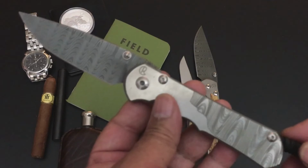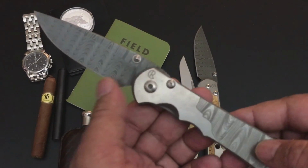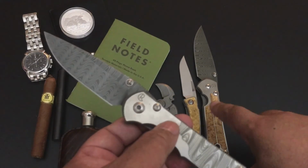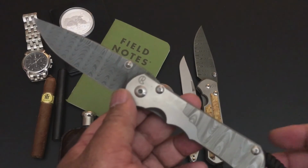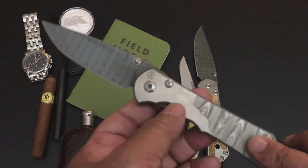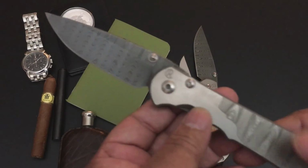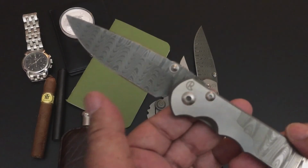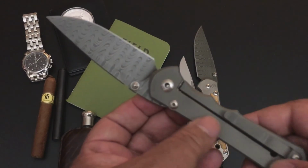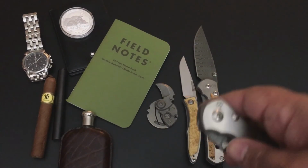I love the fact that Chris Reeve did the etching, unlike the inlay polished titanium, it grabs dirt. I don't know why. The etching is wonderful. In this case, you can see that it is ladder Damascus on the scale, on the show side, and I got ladder Damascus as the blade. And then on the lock side, it's just titanium, that wonderful titanium with the lock. I really love this. This is the knife that got away.